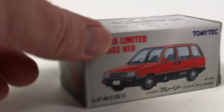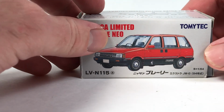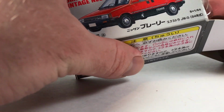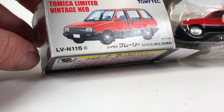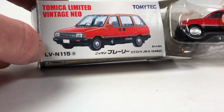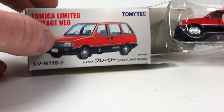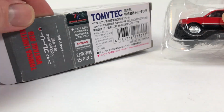All right, so let's see. Before we step into Kyosho then, let's take a look at this Tomica Limited Vintage Neo, which came from Heavy Metal 164 and was part of a trade. And this is TLVN 115. If you're ever looking for these on eBay and you want a specific model, you can search by this, LV-N115, to find the release that you're looking for. So I recommend doing that.